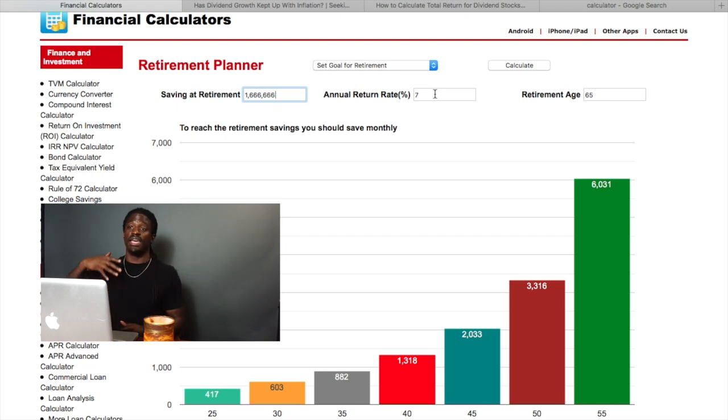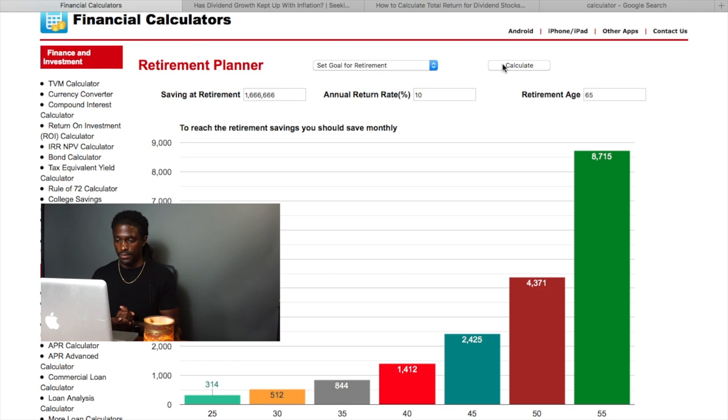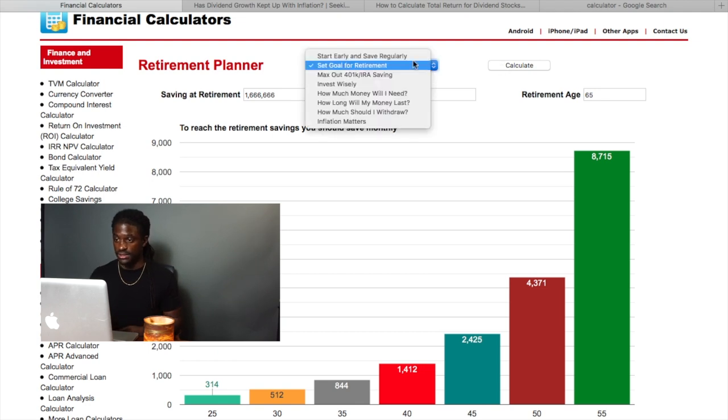But let's say you have a dividend account that's not yielding 6%, but let's just say 4%. So, all right, your dividend account yield is 4%. And the average annual return rate on your stocks is 6%. So that will put you at a 10% annual return rate right there. And let's hit calculate. No, that's not it. All right. Start early investment. All right, there it goes, yes.